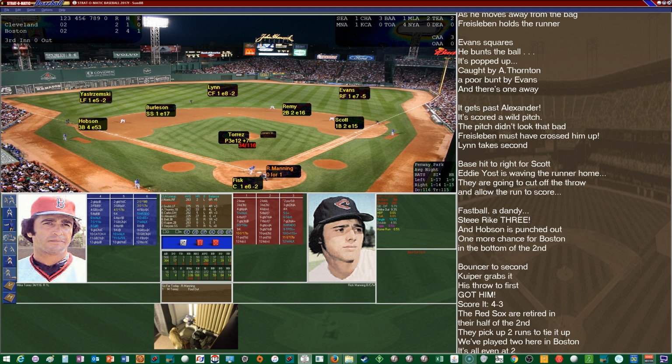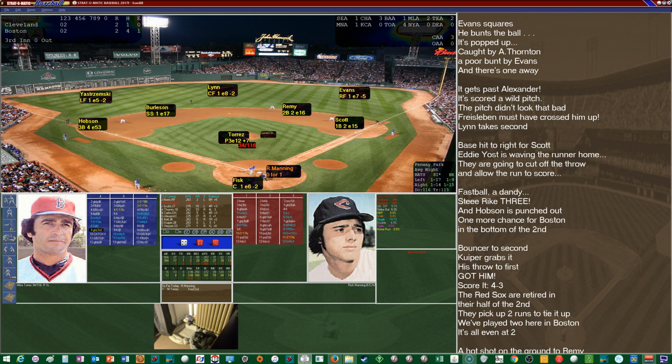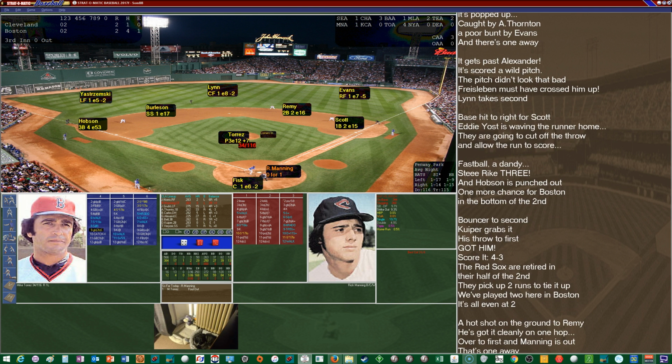Alright. So that'll bring up Rick Manning, the number 2 hitter. He fouled out his first time up. Hobson and Scott playing in for Manning. And it's going to be a ground ball to Remy. Scott gets back to the bag. Remy flips over to him for out number 1. Then we have Jody Grubb. He grounded out his first time up.